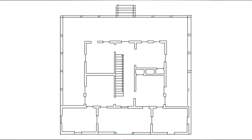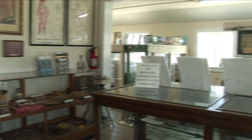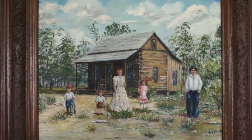This was luxury living. I mean, the size, the coolness of it, the sturdiness of it. People were living in tents, they were living in lean-tos. It was not uncommon to live in a tent or a lean-to until you could build your log cabin or build the house you were going to build.